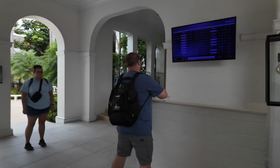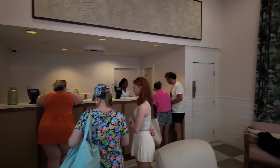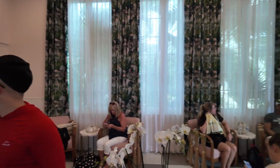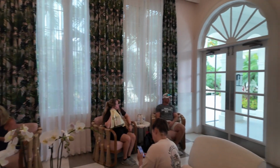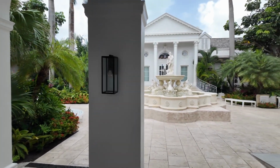Heading in from the front is where you'll first be greeted at drop-off, and to the left is the main lobby. This is where you'll check in and out if you are staying in the luxury category of accommodations, which basically means that you're not club level or butler. They'll have some snacks in here for you as you hang out and wait.